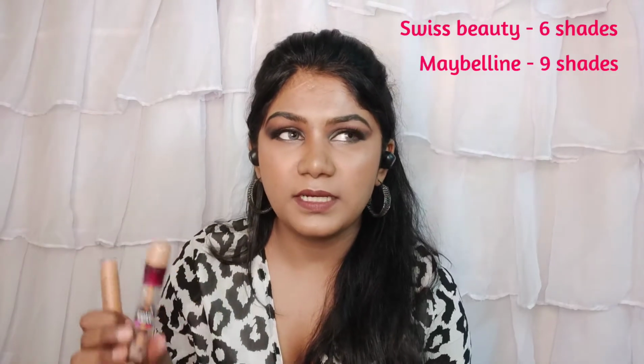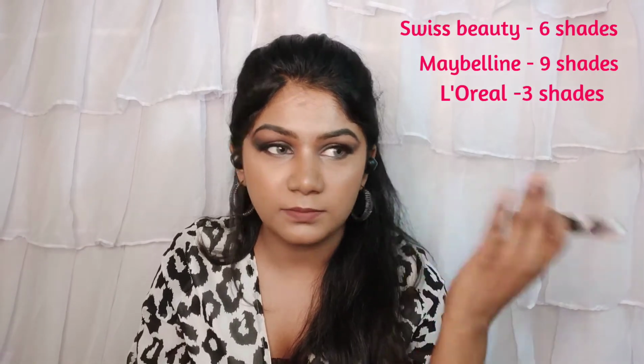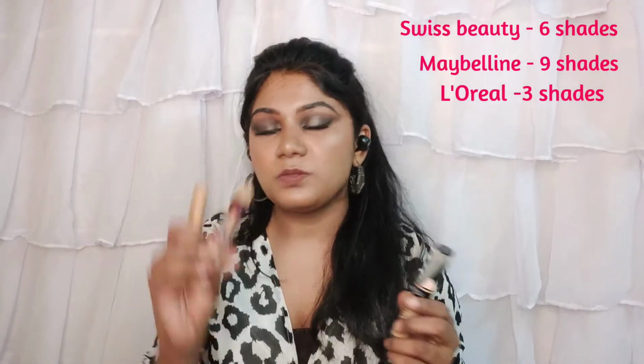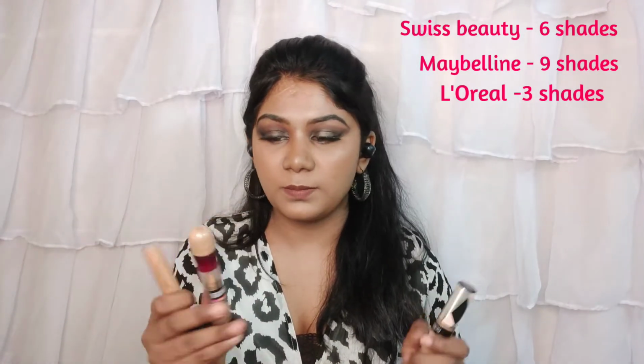So the Swiss Beauty has 5 shades if I'm not wrong. Instant Age Rewind Concealer has around 10 shades in India and L'Oreal has just 4 shades available in India, or 3, I don't know, I forgot. Okay, so shades wise I think this is the best one because we can get an exact match, even for deeper skin tones, but not too deep.